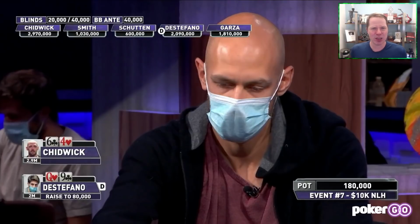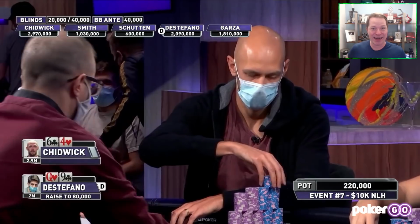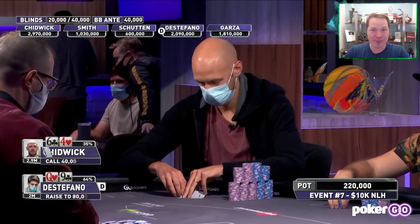That said, I think Queen-9 is a pretty standard raise, and as the chip leader in Stephen Chidwick's shoes, you should be defending incredibly wide. And I think 6-4 offsuit is actually perfectly reasonable. When you are the big stack by a decent amount and you're playing pots against the medium stacks, you get to apply a lot of post-flop aggression when there are various short stacks at the table, as there are in this scenario with a 15 big blind stack and a 25 big blind stack. Let's go to the flop.